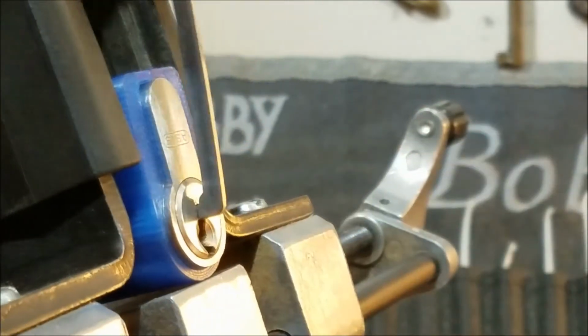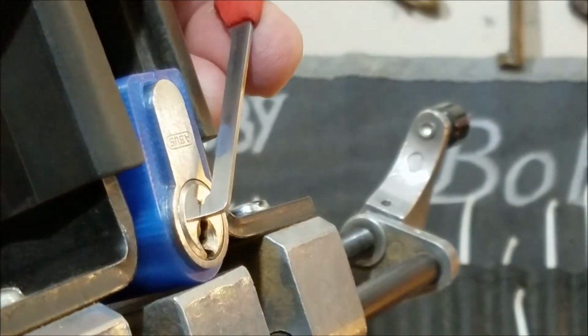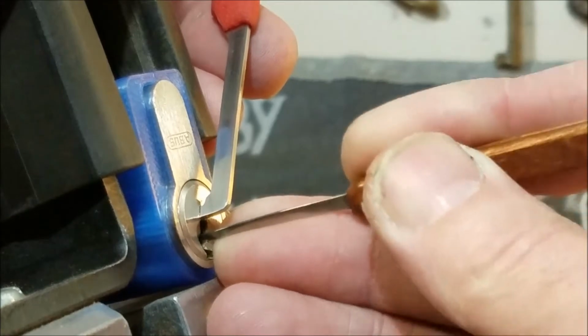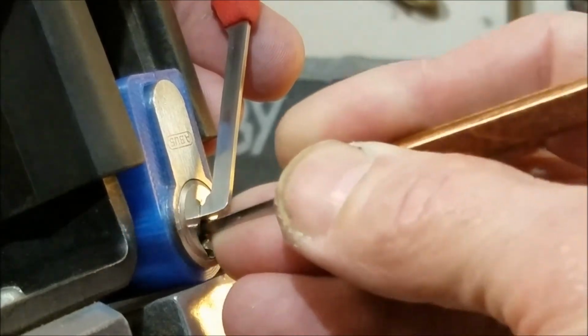That one doesn't seem to be fitting in there too well either. I know I have a short hook here. Right here. Here's one of my hooks. It's a little bit shorter. Let's see. Okay, that was pin 1. I had a little bit of counter rotation from that one.